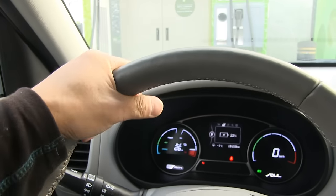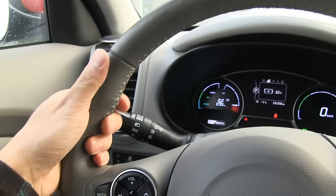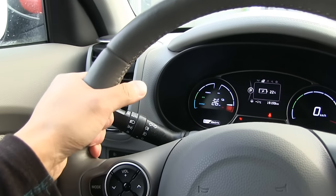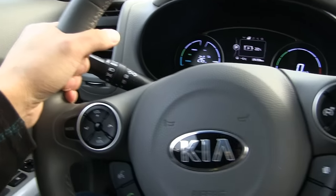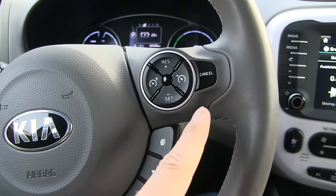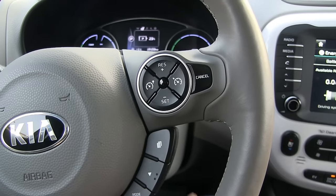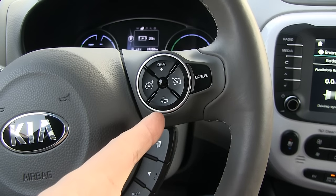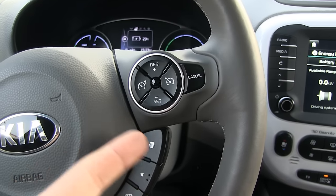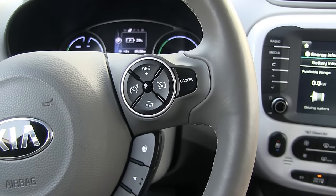Very nice. The steering wheel is not that thick. I don't know, if they could just make the steering wheel a little bit thicker, that would be great. Now this one doesn't have adaptive cruise control. It has only manual cruise control. That works. The advantage, of course, is that it will always work. It's not going to be blocked by anything like snow or slush or whatever.